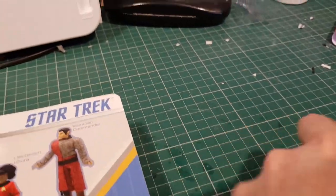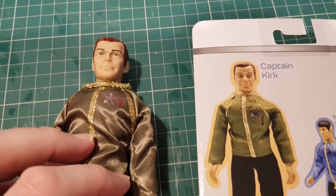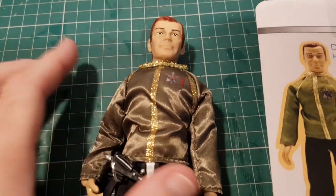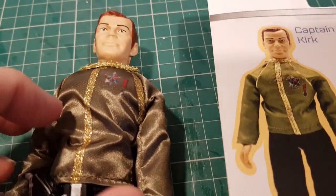Let's just compare the prototype to the one that was released. So you can see it's a different colour green. This is almost not green. It looks a bit greenier in real life than it does on camera, but it's not that green.